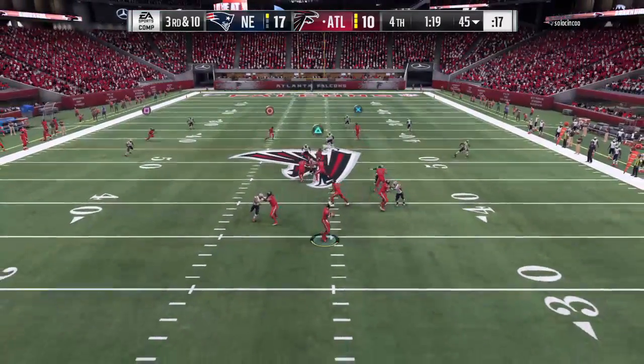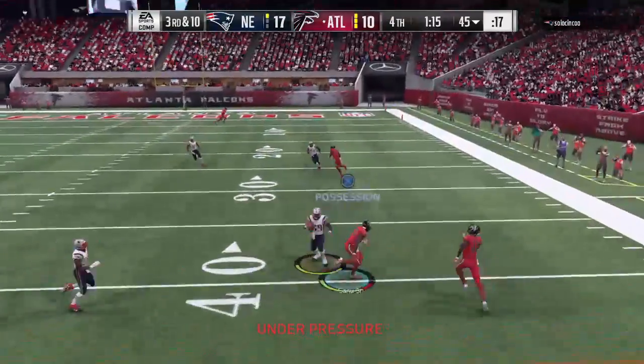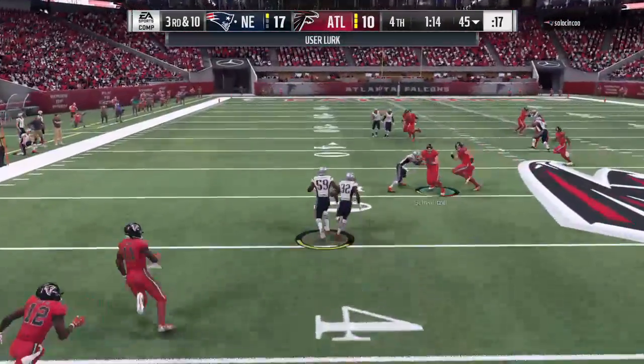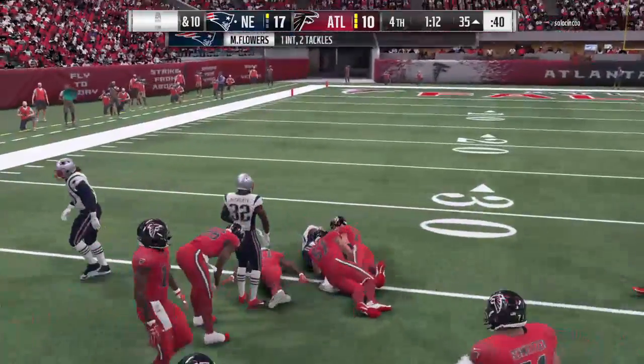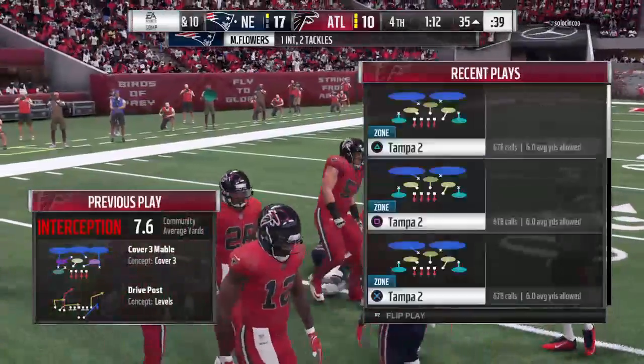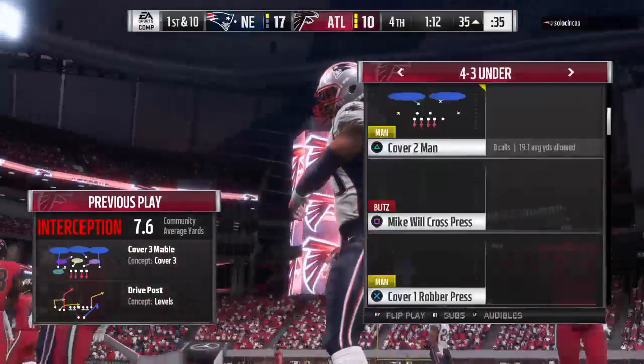He's back to throw. And a crusher there as it's intercepted. Picked off at the 40. And a big return will get him all the way down to the 35. The interception woes just continue to mount.